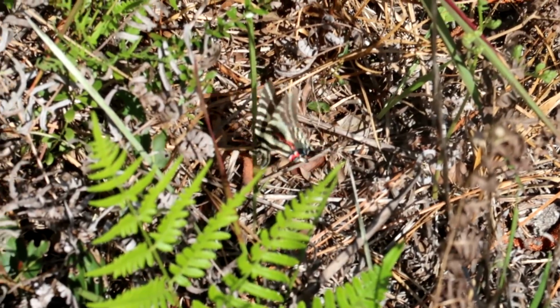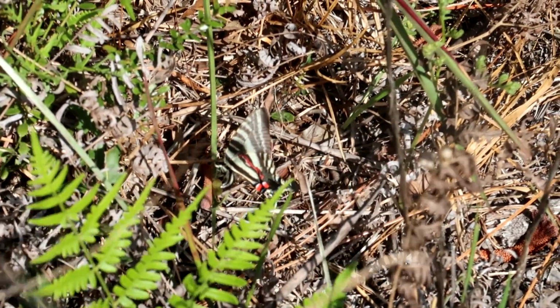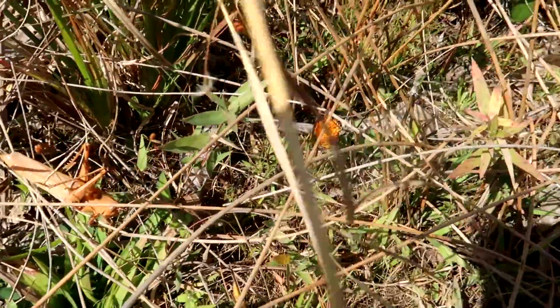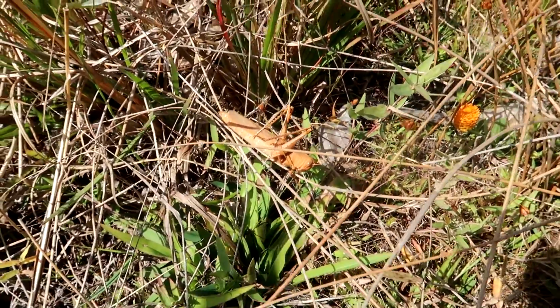Say hi, little butterfly. You're famous today. Today's your big break. I was literally just leaning past this guy to get a picture of the flower right there. And he's good, man. He never even moved. Crazy.